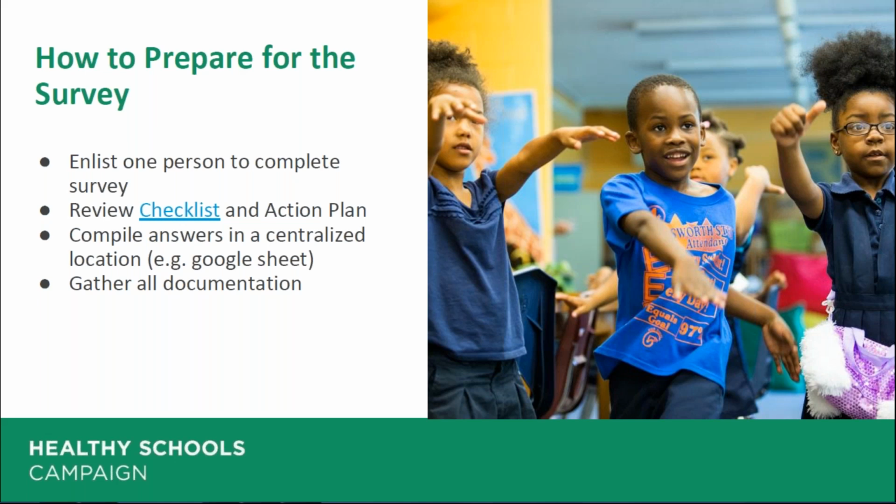And you want to compile all those answers into a centralized location. I know this is going to be a bit more difficult given the current situation. I would recommend making a Google Sheet where you can still solicit information from the different people you're working with, in order to compile all that information so that you can enter everything into the survey in one sitting. So just make sure you're gathering all the documentation and everything else that you need into one place.